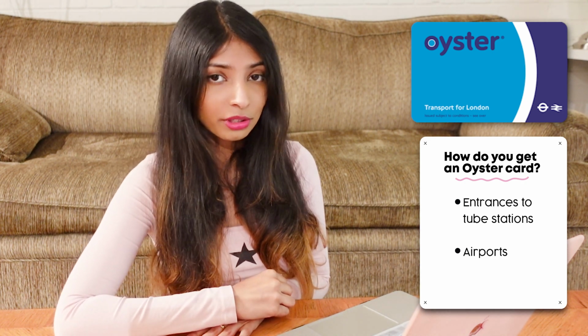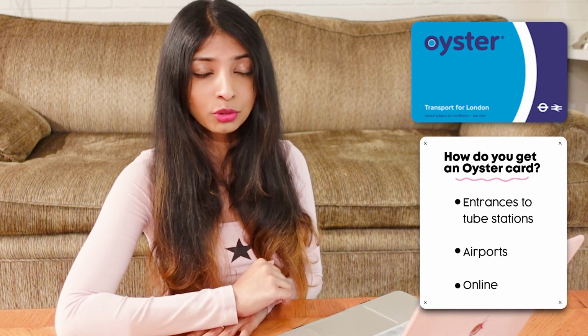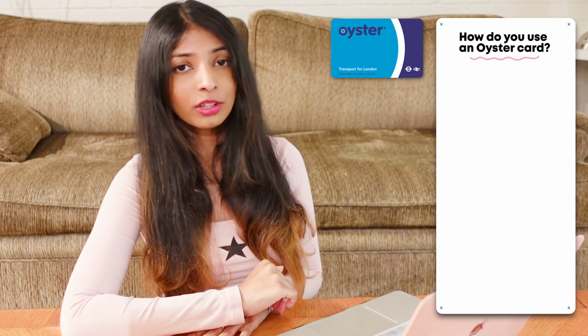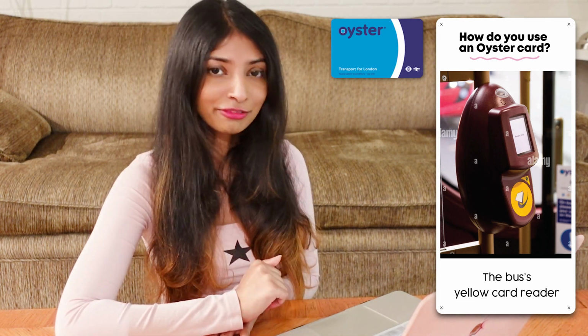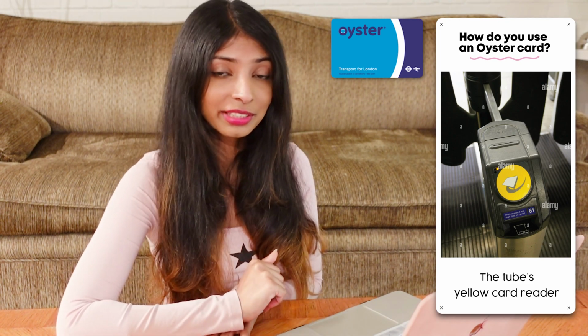You can also order them online, but people usually don't recommend this because it takes like 1 or 2 weeks to arrive. And how do you use it? To pay, all you need to do is touch your Oyster card on the yellow card reader that's placed at the entrances and the exits of buses and tube stations. Oh yes, reminder to touch out when you are leaving.